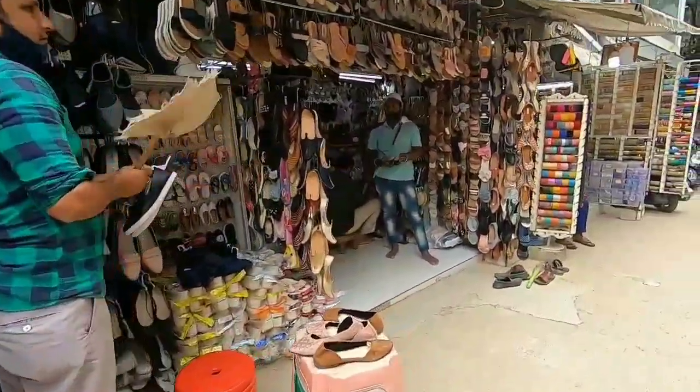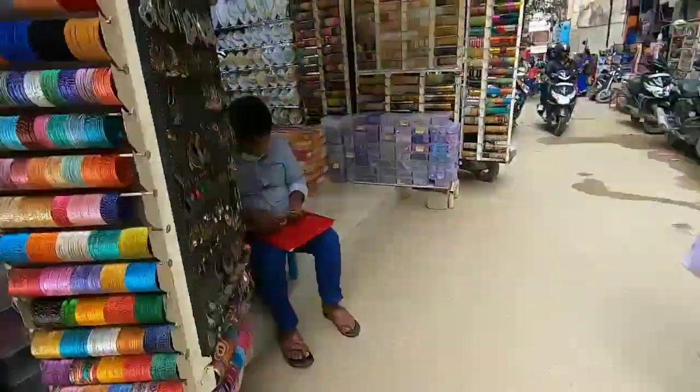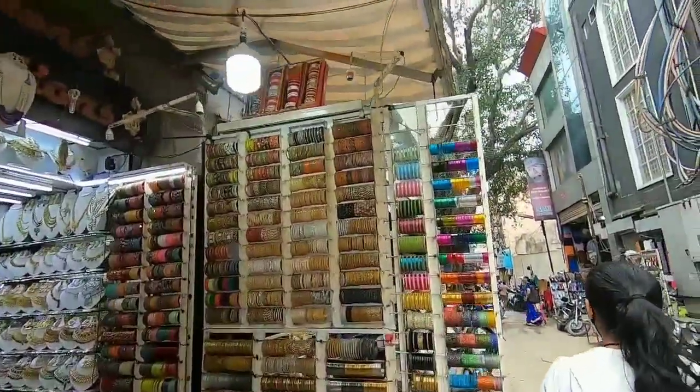Favorite gullies wherein we get a lot of trending footwears, jewelries, bridal wear at wholesale price, and they were so affordable and in good quality.